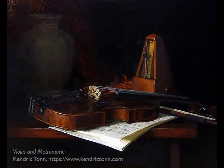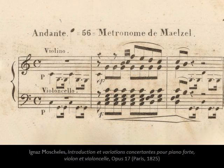Music historians have long suspected that there must have been something wrong with Beethoven's metronome. Discussions about this are still ongoing, and maybe there was something wrong. We'll never know for certain. But to my mind, that's not the real problem. There is something wrong about the metronome altogether.